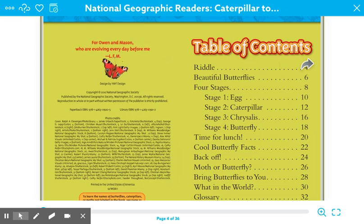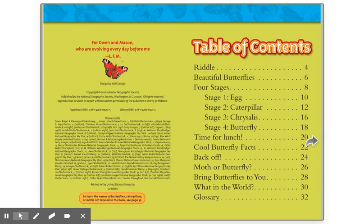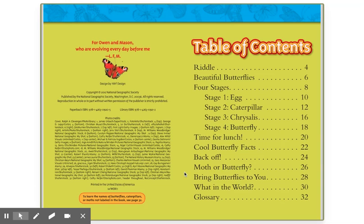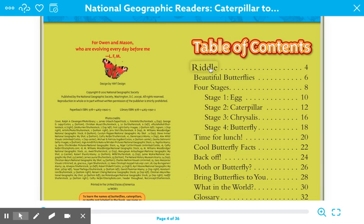Here is the table of contents, and what I love about nonfiction is that we don't have to read it all the way through. With nonfiction, we can look at the topics for each chapter, we can read them out of order, and the story still makes sense. That would not work for a fiction book to read it in any order we choose, right? Because the story wouldn't make sense. But today we're going to go straight through.